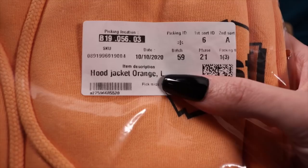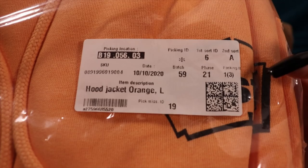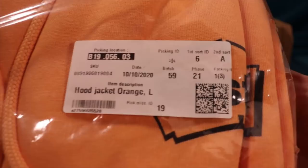You might be able to tell, we have a little logo here. I wonder if you can tell what it is already from just that. I can tell what it is, but I know what it is already, so.